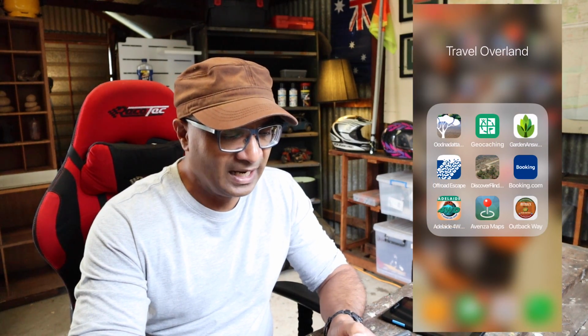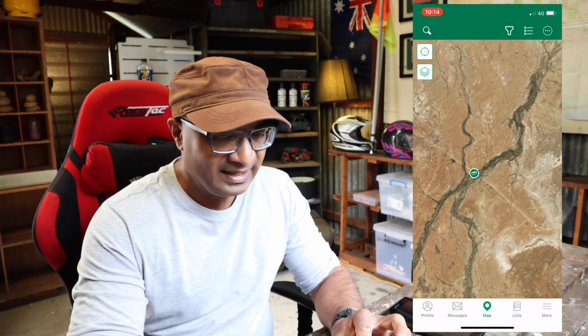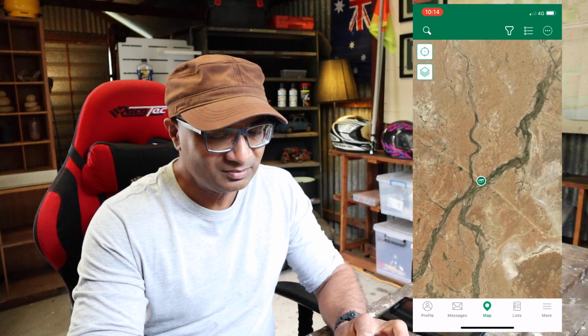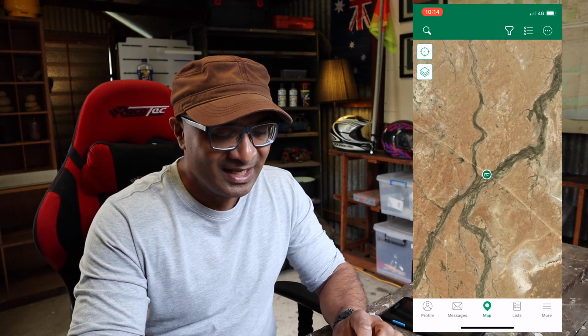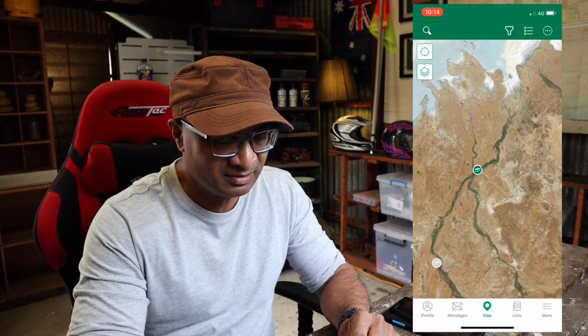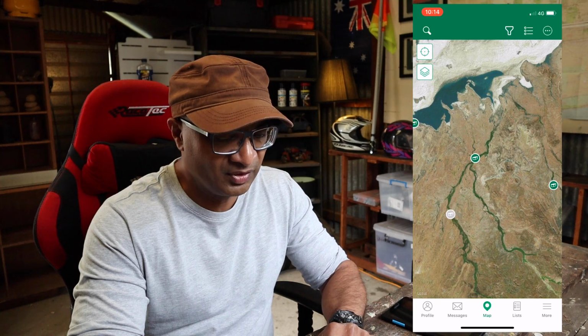I'll try and bring it up on the screen as I talk through it. So what you do is go into your geocaching app, and I have pre-selected this one geocaching point on the Udawatta track, my favorite overlanding track here in South Australia at least. So go into the app, and if I zoom in a little, you'll see there are geocache points all over the place, quite a few of those.